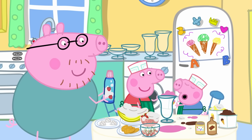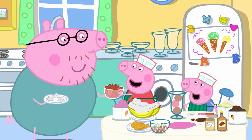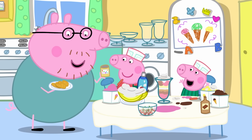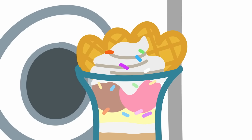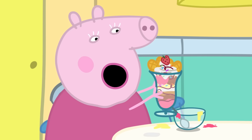Peppa and George add all the ingredients into the glass. And now you can decorate the top. Yay! Then decorate with wafers, colourful sprinkles, and sauce. Here you are, madam. This looks wonderful.